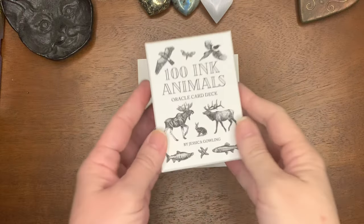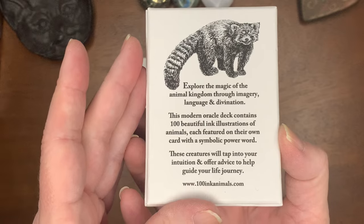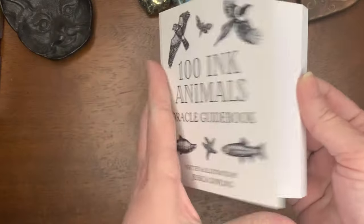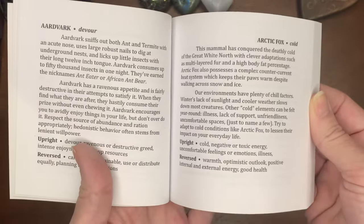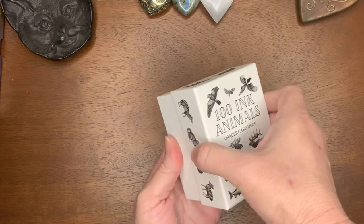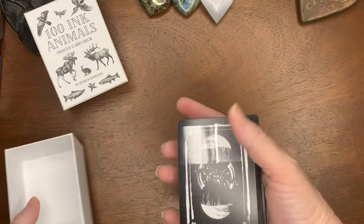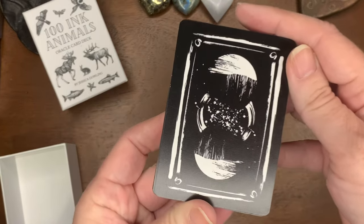Alrighty, the next one is the 100 Ink Animal Oracle card deck. And I got this on Kickstarter a long time ago. Again, I back them, I get them, but I haven't opened them. I want to be able to open them when I'm going to use them. It's been a long time since I've had this deck, and I'm just now opening it. But it is an oracle, animal-based deck. Here are the backs of it.